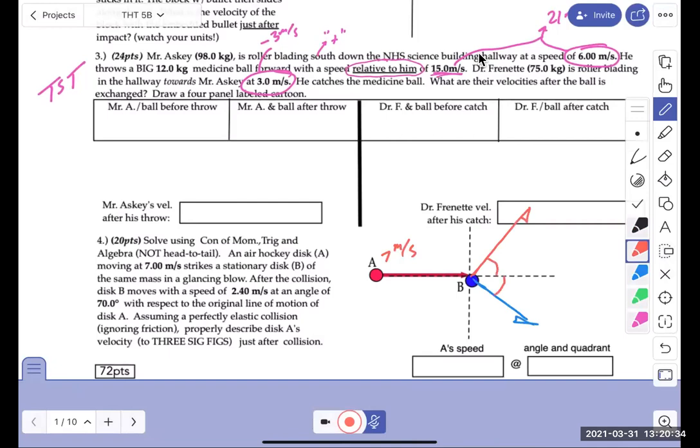What's it say? It says after collision, B moves at the speed of 2.4 meters a second. So we have 2.4 meters a second at an angle of 70 degrees. Okay, so my drawing's not right, but this is 70 degrees. Therefore, I know this is 20 degrees. I know that because of the shortcut. Okay, so that helps us a lot.